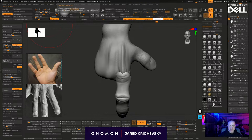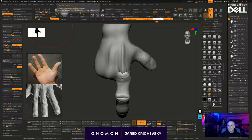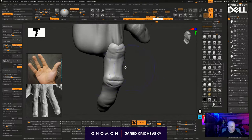Hello, clay chibi. Good evening to you. It's very rainy here. It is a rainy Southern California evening.